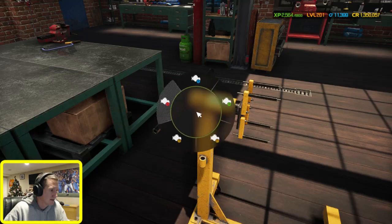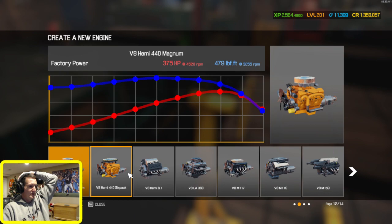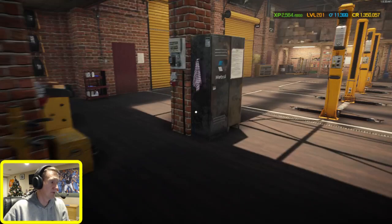Great new engine. Hemi. Magnum has 375 and 479 pound-feet of torque. 375, 390, 501. Okay, well, the six-pack is clearly better. All right, that's what we're putting in that. And that's what it's starting with, so that's where we start. So the Roadrunner is next.